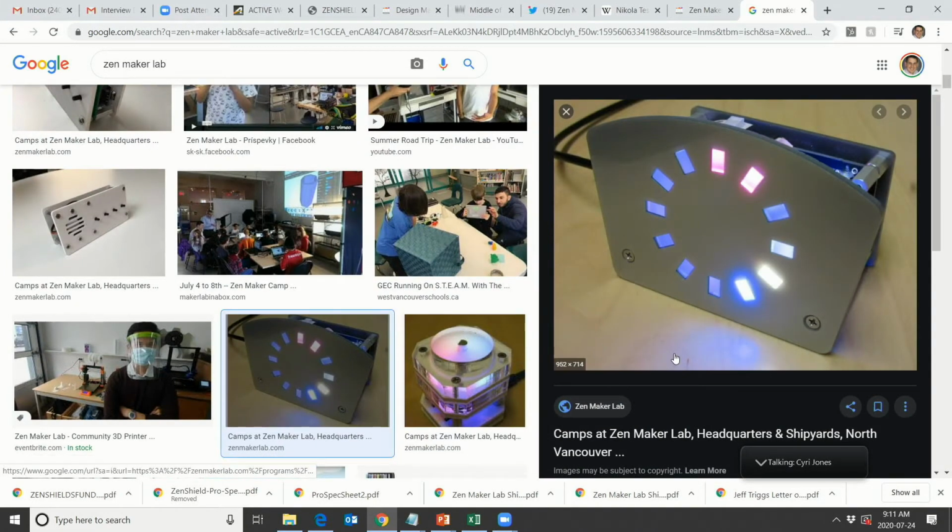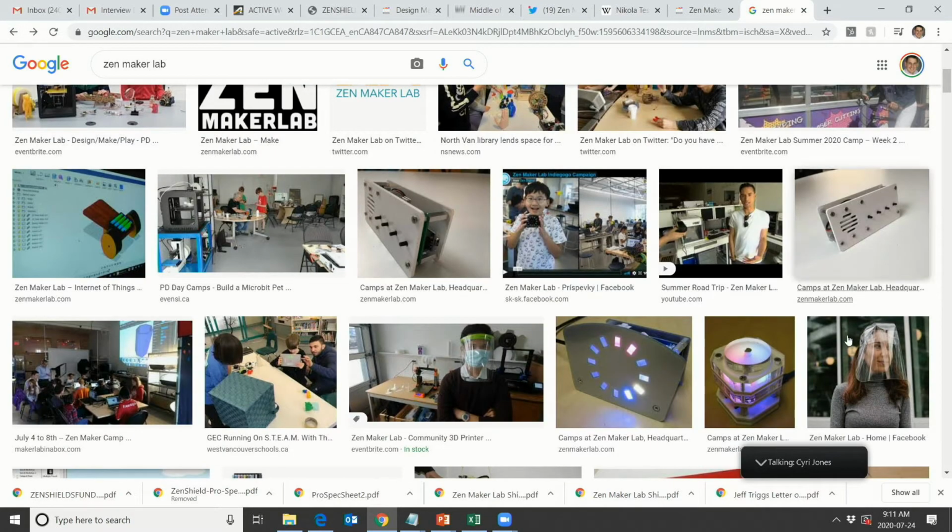LED clock. This is a cool one. A lot of cool concepts of color, programming, electronics. And this one was designed in combination with Fardeen as well as Tom. It's one that we've used a lot here at Zen Maker Lab.